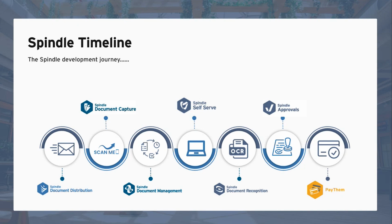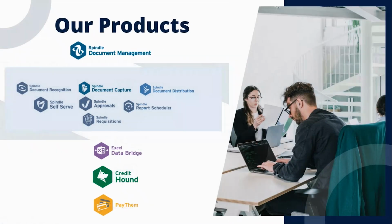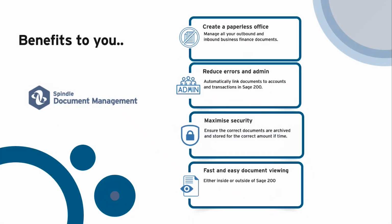We do have a number of other products within our stack. Although we're not here to look at these this morning, if there is any requirement for a one-to-one demonstration regarding any of the Spindle document management suite or any of our additional products, Excel, Databridge, Credit Hound, or Pay Them, by all means, let Darren know, and I'd be happy to go through those with you.